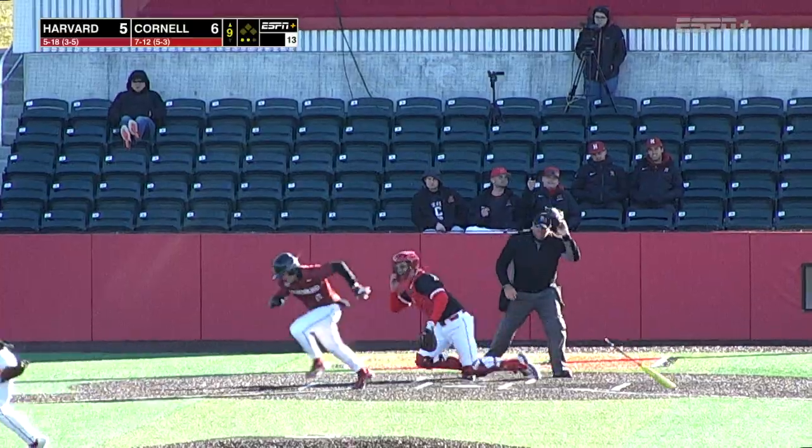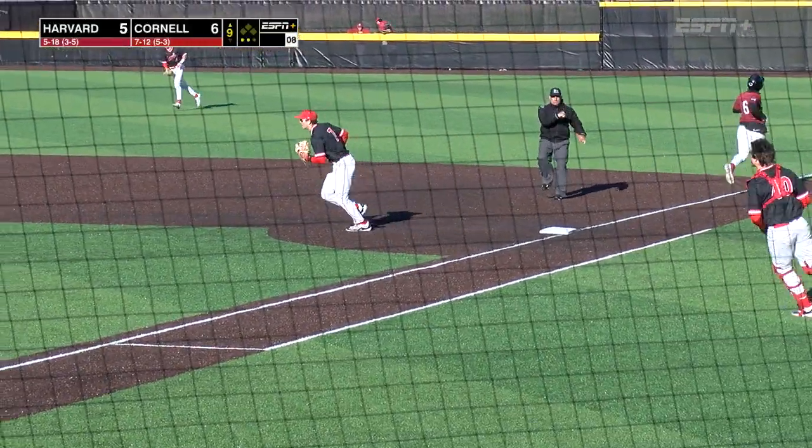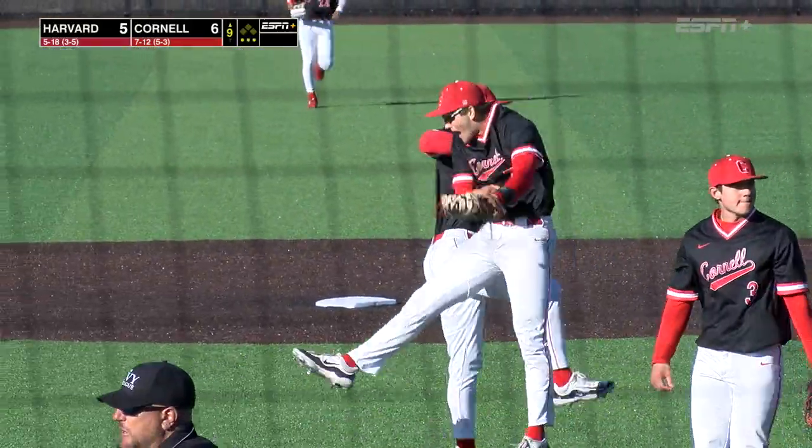Here's the first pitch to Cooper. That one grounded softly to Barnhorst. Barnhorst over to Jensen, and that's the game. Cornell takes the game and the series 6-5.